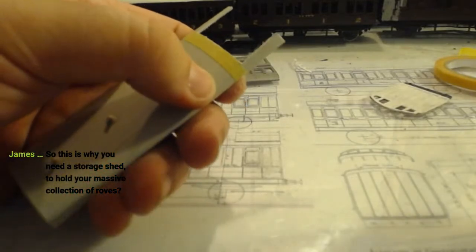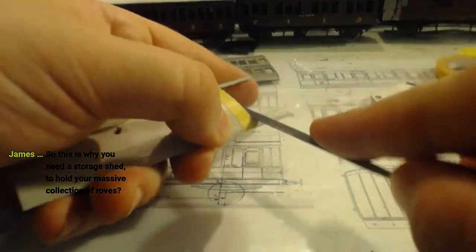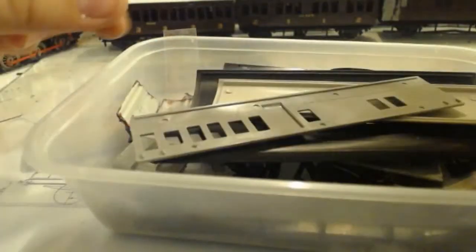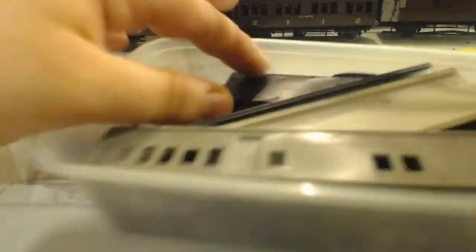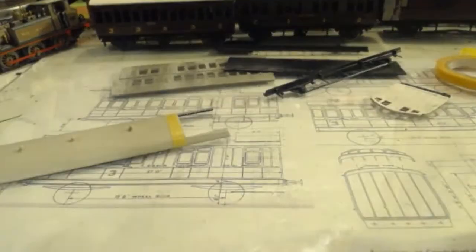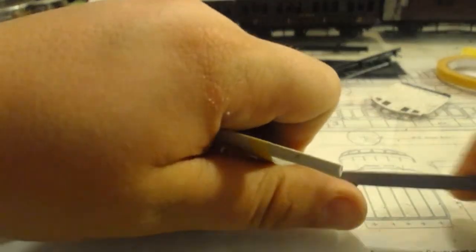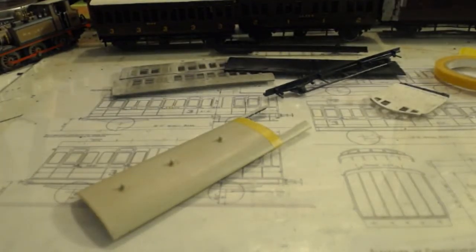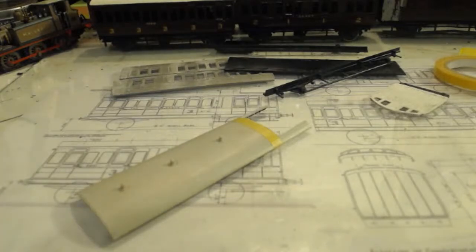So this is why you need a storage shed. You need a storage shed to hold your massive collection of roofs. I mean, it's all various parts for these carriages. Look, there's a whole brake side there. There's some chassis, but that'll be the chassis for this brake coach. But there's all sorts of parts of them in there. So yeah, I do indeed need a shed to hold my stash of Ratio four-wheeler bits. Although the boy has more than me. Just saying.